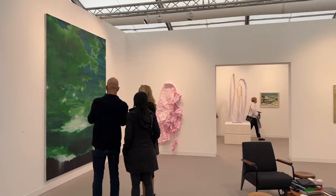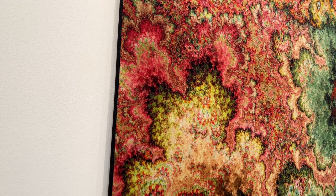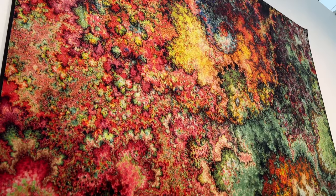That was David Zwirner. Who is that? Thomas Ruff. Thomas Ruff, I thought he was a photographer. I've seen that as a colourist on the little carpet. I suppose he's just got his photo put on the carpet there, unless I'm wrong.